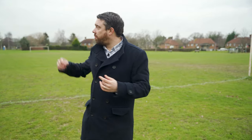Welcome to Green Park Mews in Wivelsfield Green. Now, Wivelsfield is one of those locations that perfectly combines a semi-rural lifestyle without feeling isolated. You've got the village shop with post office, a popular village pub, and then you've got Green Park itself with the community centre, which is the hub of the community.